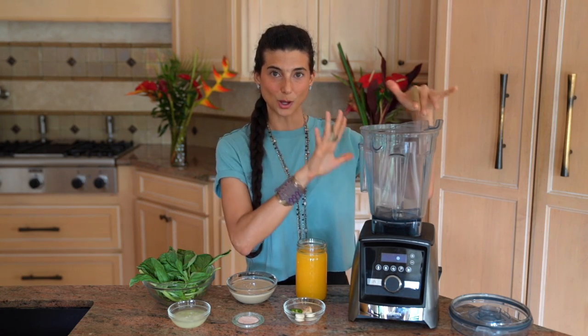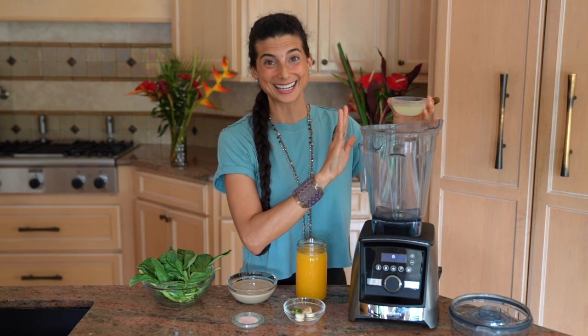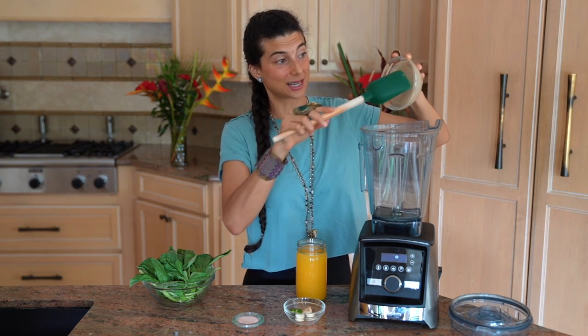So let's go ahead and put all these into the blender. Let's make this delicious sauce. I'm first gonna add in my lime juice. Next up, I'm gonna add in my tahini, and you will see that I have a generous amount of tahini here.